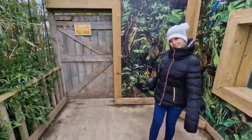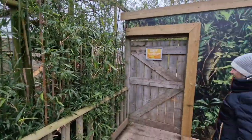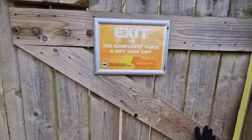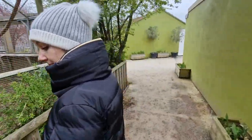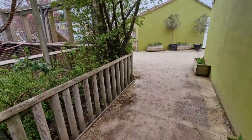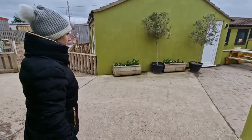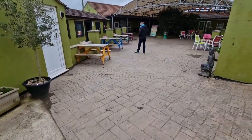That's it then. That is the Lincolnshire Wildlife Park. We've had a great few hours, what, 3 or 4 hours here? It's been raining and drizzling on and off. We're going to exit through the rainforest diner and gift shop and into the car park. We've had a good time. It's not a massive zoo or park, but there's some nice animals you can see here. And if you want to spend an afternoon or a morning away in Lincolnshire, then I'd suggest this is a good place to come.